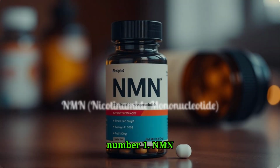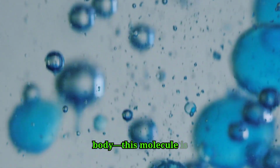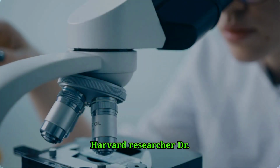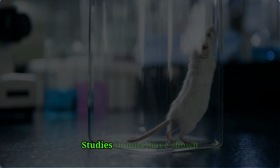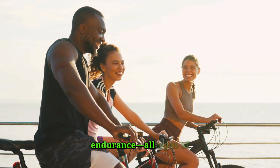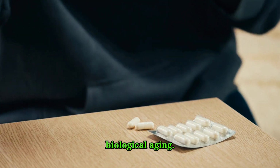Number 1, NMN, nicotinamide mononucleotide. NMN helps increase NAD+ levels in your body. This molecule is essential for energy production and DNA repair, both of which plummet as we age. Harvard researcher Dr. David Sinclair has called NAD+ the fountain of youth molecule. Studies in mice have shown NMN can improve mitochondrial function, boost metabolism, and enhance muscle endurance, all signs of youth. You won't feel it overnight, but taken consistently, NMN may help slow down biological aging.